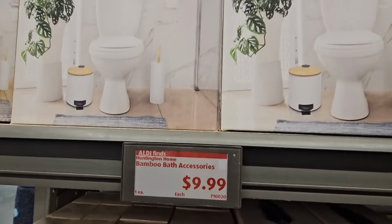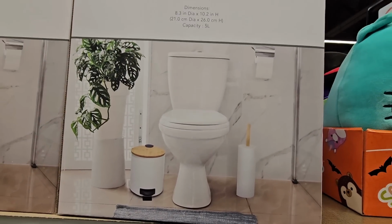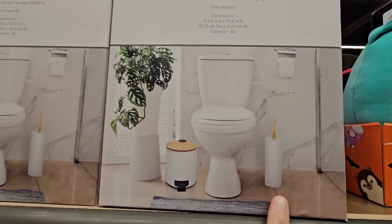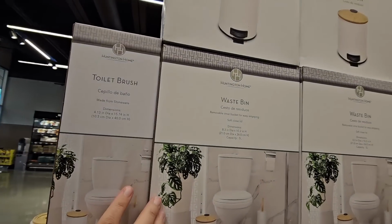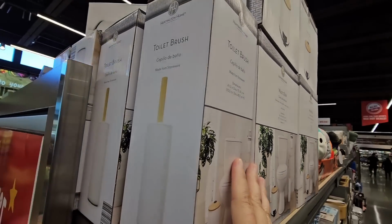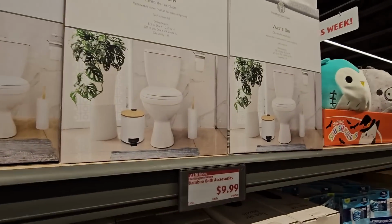$9.99, the bamboo bath accessories. So you have the trash can and then you also have the toilet bowl cleaner. And these are really nice. And seriously, the trash can you could use in any room. But the price is really great, $9.99.